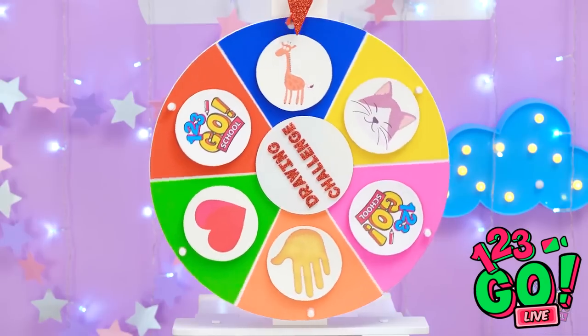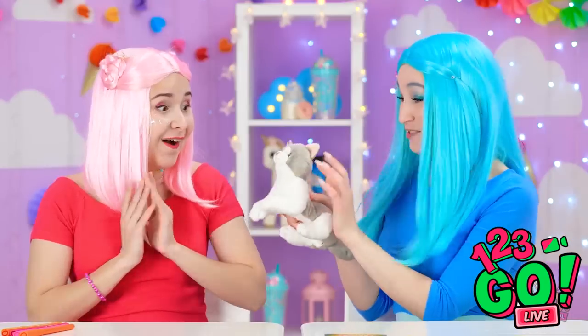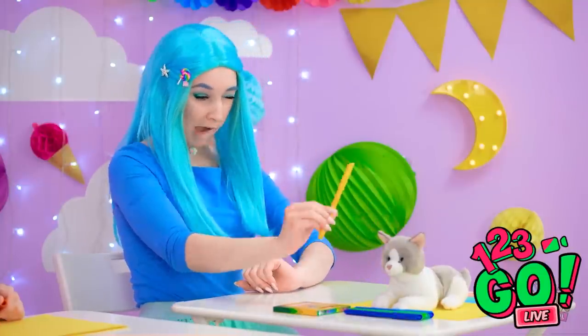In our drawing challenge? Meow! We love cats! They're simply the cutest! Girls, we're drawing, remember? Should I make mine a tabby? Sit still, okay, little guy? Is this even accurate?